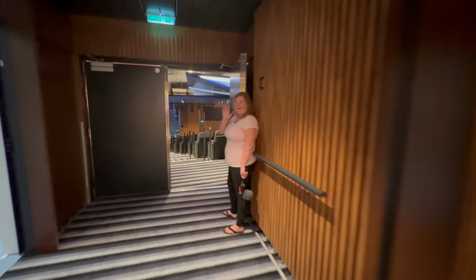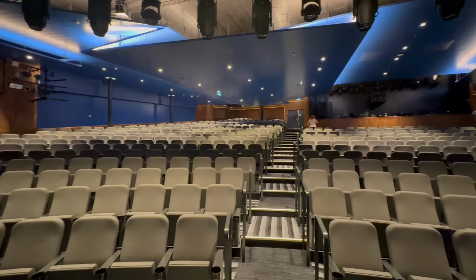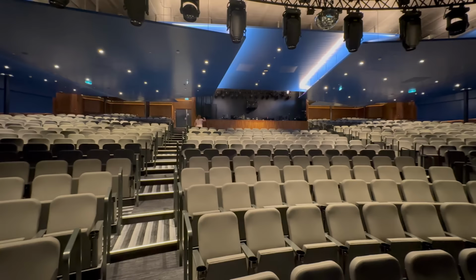Okay, now we are up to deck 7. We are starting all the way forward on deck 7 at the Jubilee Theater. As you can see, it is a nice size theater, plenty of seating, lots of different shows going on in here. There are new shows specifically for this ship. There's also an entrance on deck 6 that's ADA accessible, but the main entrance is on deck 7.